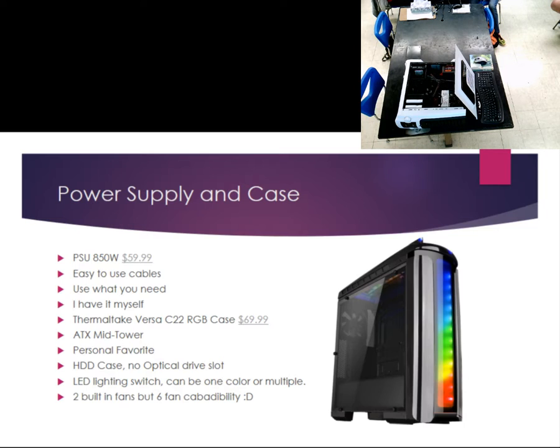The case itself, I think it said it had about 2 3.5-inch hard drive cases and 2 2.5-inch hard drive slots. And there's a hard drive case on the bottom that holds all those. It has 2 fans built in on the top and the back, but it can fit 6 fans, like I need. Okay, so the power supply is $59.99, and that case, the Thermaltake Versa C22 RGB, is $69.99.